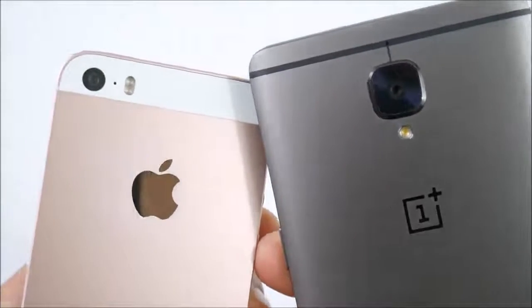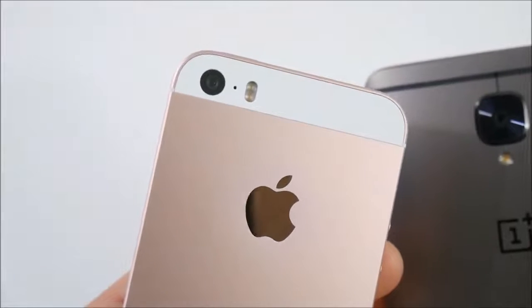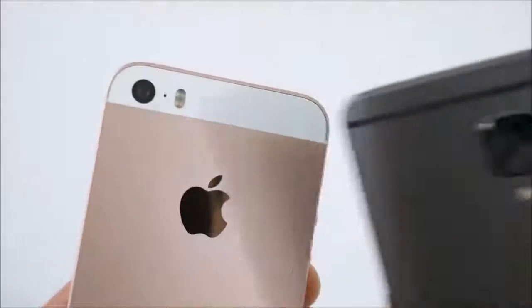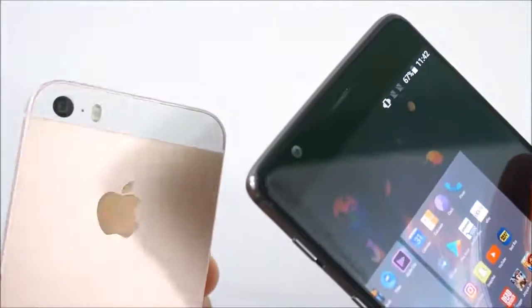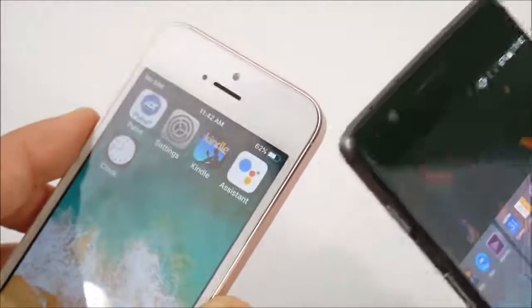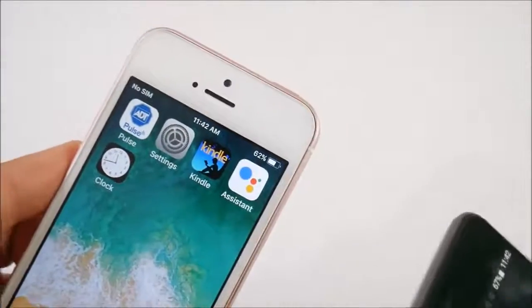So in terms of their cameras, the iPhone SE is rocking a 12 megapixel iSight camera, the same one that's found in the 6S, with 4K video recording, and the video recording is actually better on the iPhone SE in my experience. But the 3T to me has a better front-facing camera by a mile. 16 megapixels versus 1.2 megapixels. I mean, it's just laughable, the front camera on the iPhone SE in terms of the spec sheet.